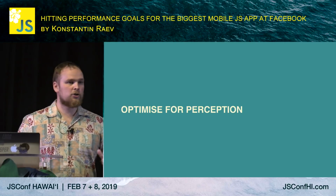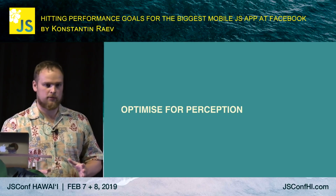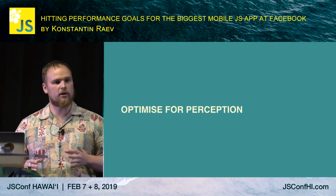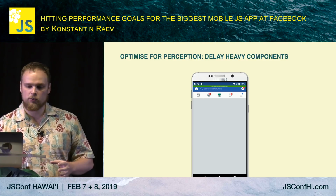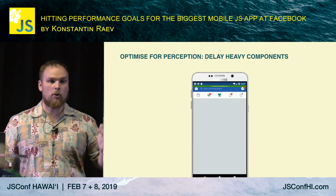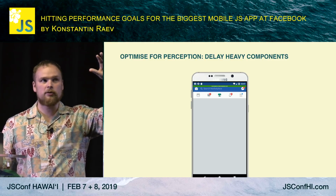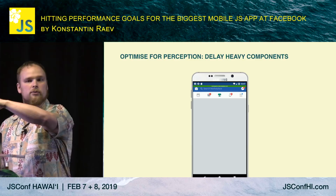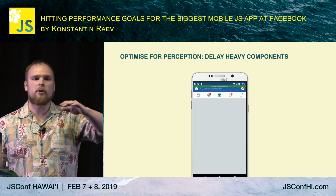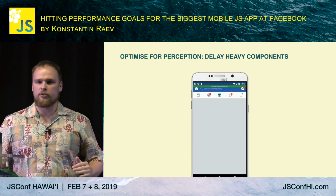And I'd like to finish my talk on a point that focusing on perception can give you more results than actually grinding the components. Here is what I mean. By default, React builds a component tree, depth first. So we have some top component, and it goes down, down, down to the most inner component in it, then goes up, up, up by the stack, then goes again, and it kind of builds the whole tree.